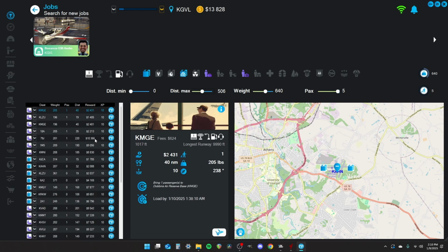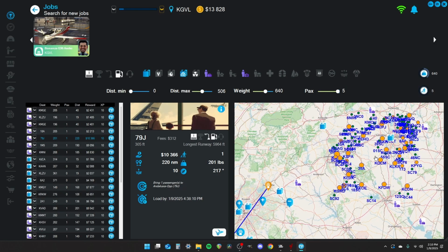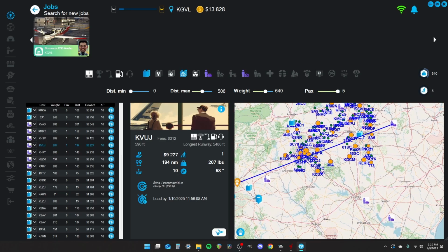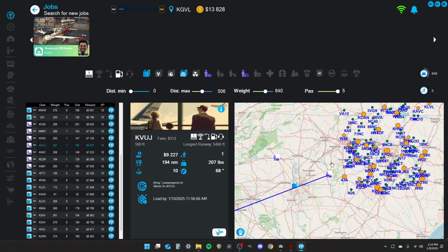That's awesome. Where's this going? Okay, that's going the wrong way. But it's going up here to Asheville. That pays 4,000. So we can start making much bigger jumps. 9,000 for 194 nautical miles. That's pretty awesome. We might actually do that.